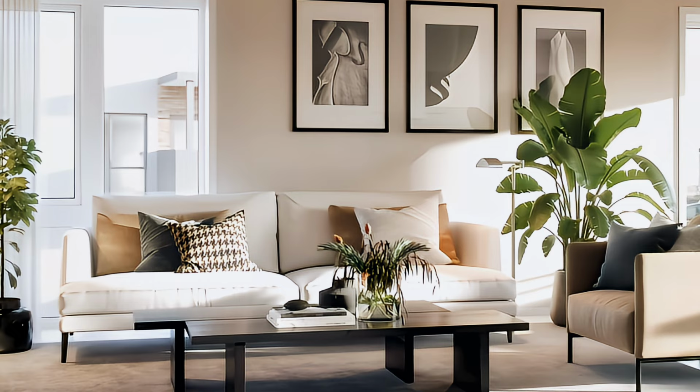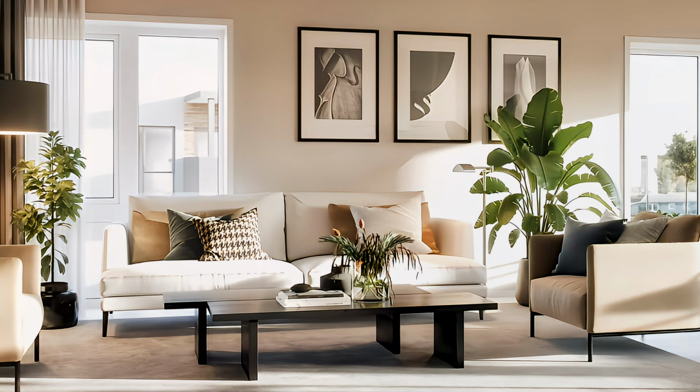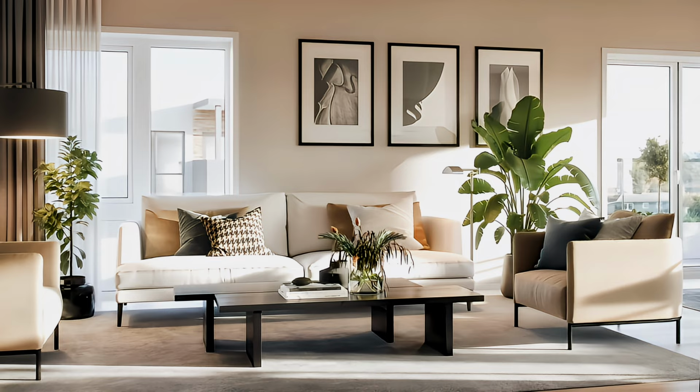The room is enhanced by natural light coming through large windows and is accented with a tall floor lamp and green potted plants, creating an inviting and comfortable atmosphere.